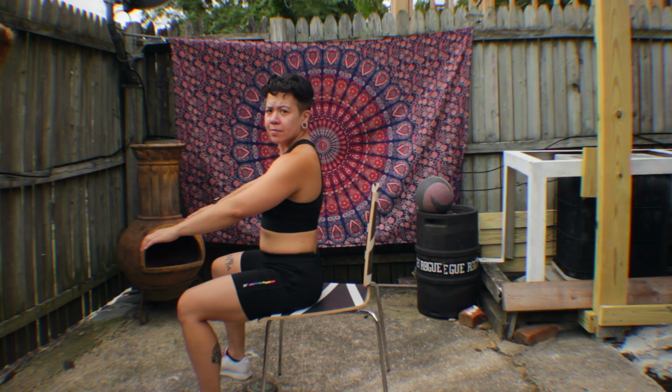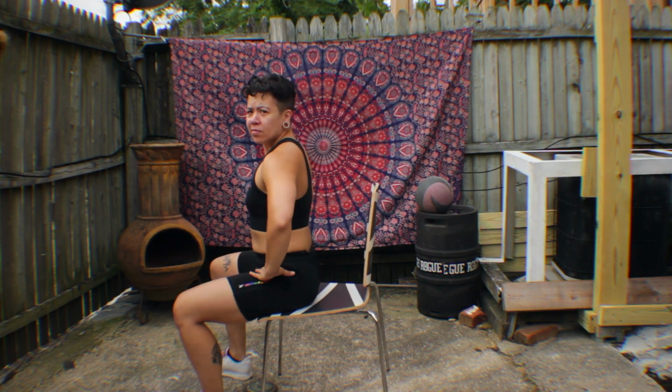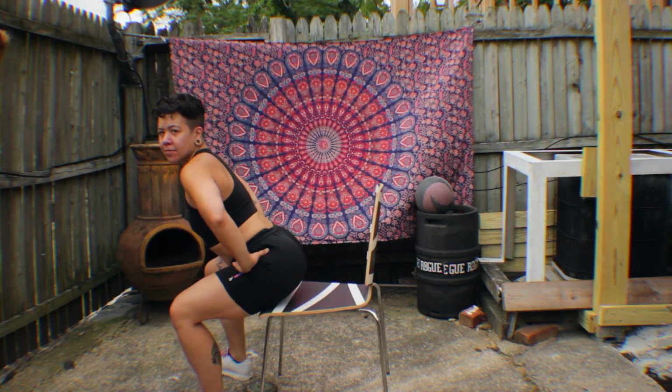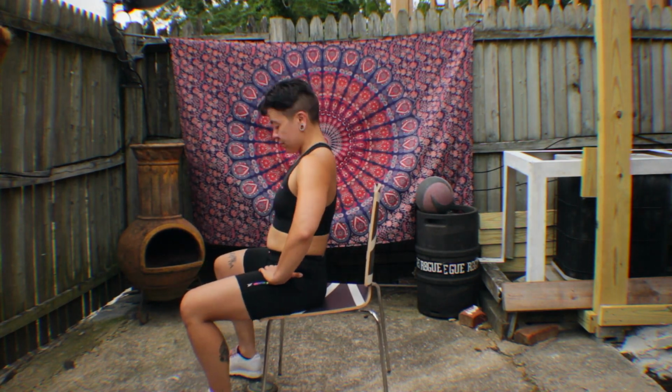Next, I have one of the most natural and underrated positions, but also my favorite. It is the squat. Of course, you're going to need to be on the ground for this one. However, if you feel that you are not yet comfortable in a full, deep, what I like to call ass to grass squat, then you can practice this from a chair and really just go from a standing position to a seated position and just kind of practice that, getting up and sitting down and standing up.